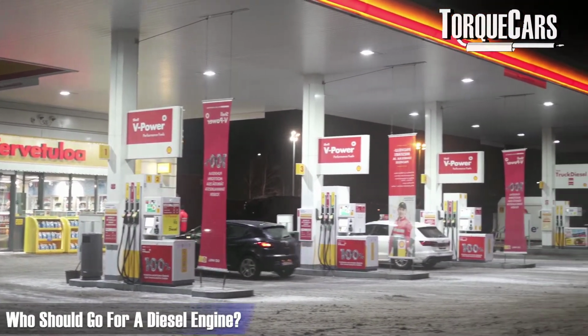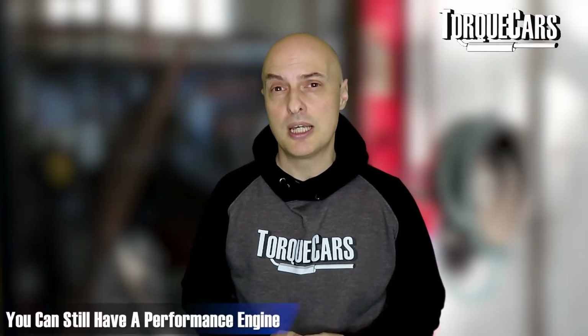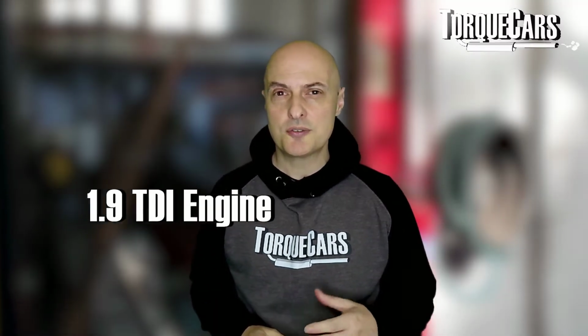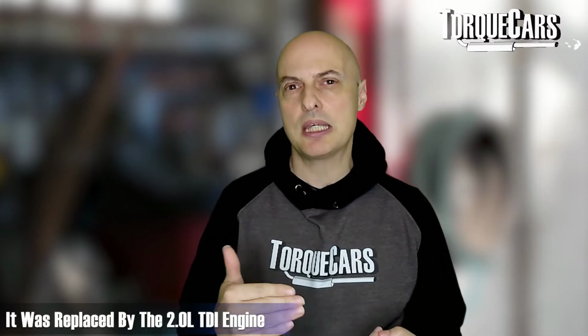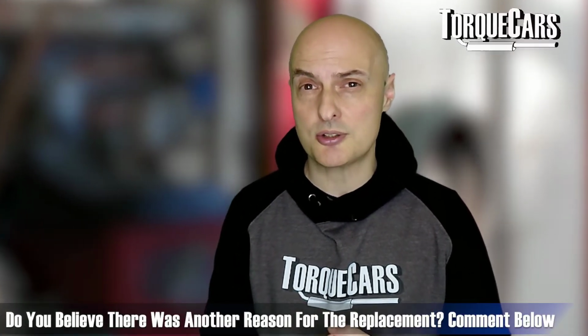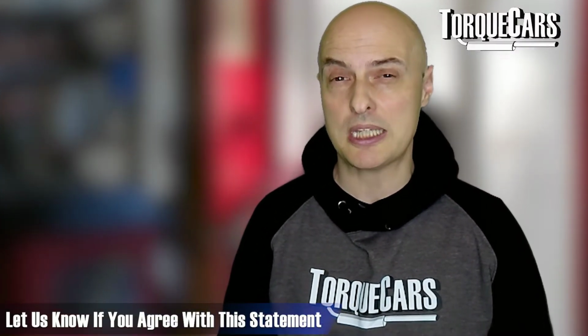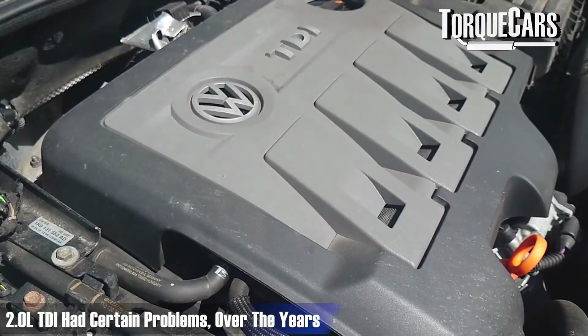If the fuel costs in your area are starting to spiral, and that's a major consideration, then going for a diesel will certainly mean that you're paying less out for fuel and you're still having a performance engine. There's obviously the 1.9 TDI, which is an older engine from the Volkswagen Group. They didn't keep it going. They switched over to the 2-litre TDI, probably by means of emissions regulations. They redesigned the engine to meet those emissions regs, and the 1.9 was just dropped from the lineup. But the 1.9 TDI is often regarded by some as the finest diesel engine that the Volkswagen Group have ever made.